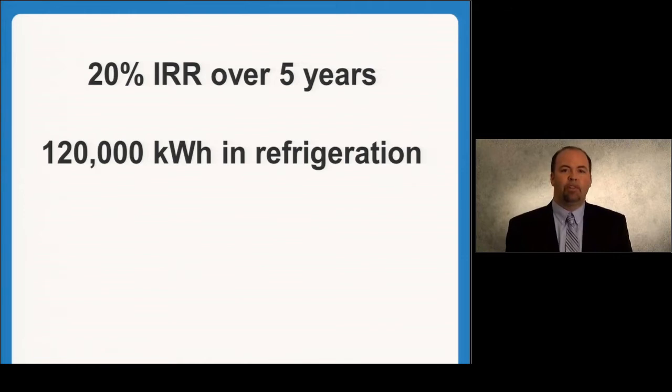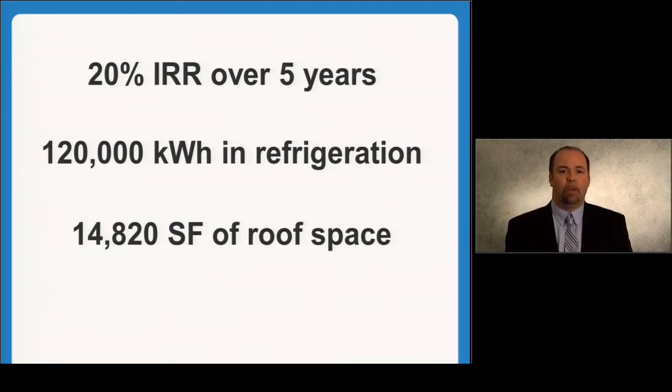We also have only 14,820 square feet of roof space. That's significant for us because one of the reasons we did this project is to be able to take this project and roll it out to future stores and potentially look at existing stores. When you have a large footprint, there's definitely big opportunity on your existing footprint.